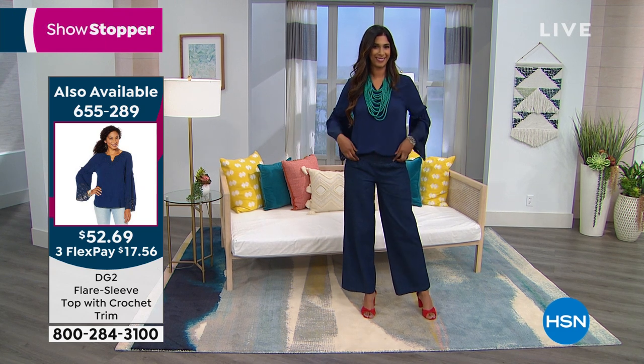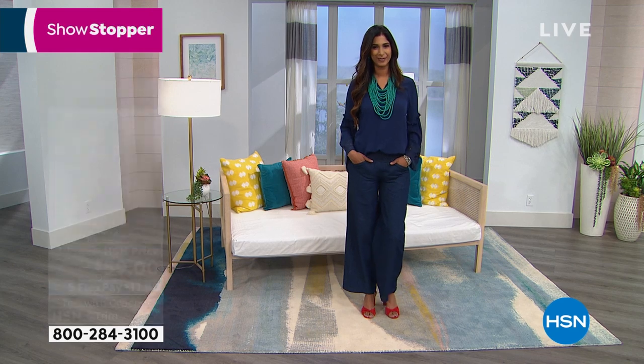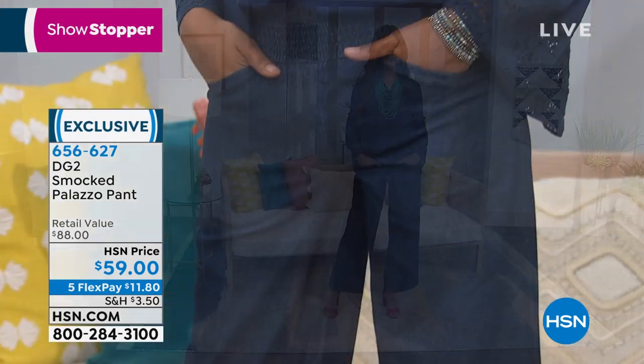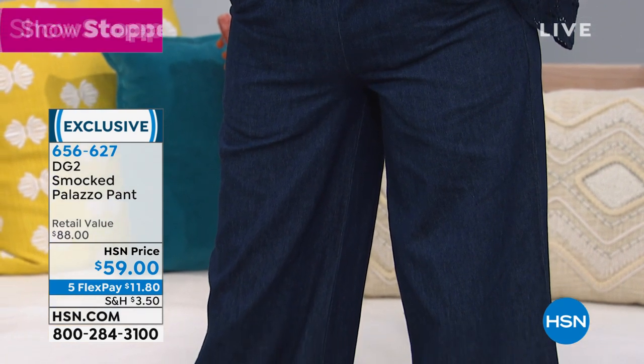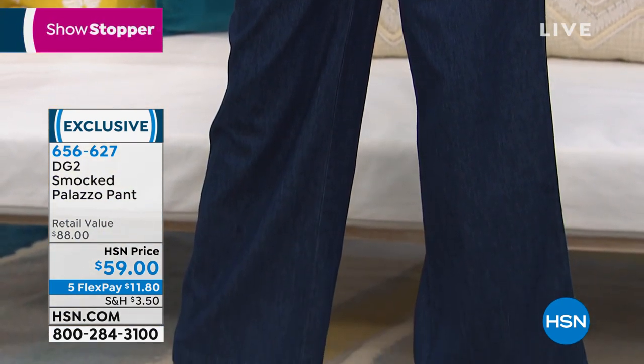And she did all blues and then the red shoes. I love the way our stylist put things together. It gives me so many great ideas on how to style that. And I think that if you've got a business where you have casual Friday, like Eddie, my fiance, has casual Friday, so they all wear jeans.